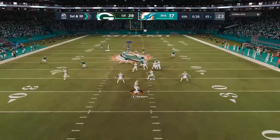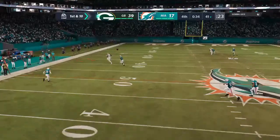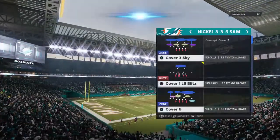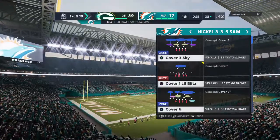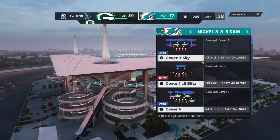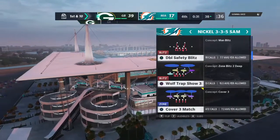Rodgers looking to throw. Open on the left side. This is Valdez-Scantling. Complete. The Packers going to use one of their timeouts. It's just their first. They've got 2 more to use here in the final stages.